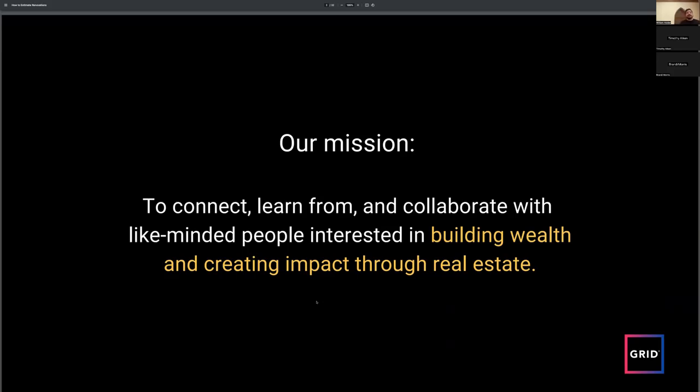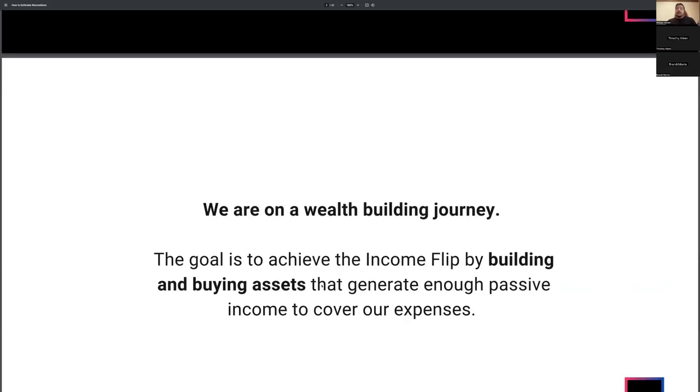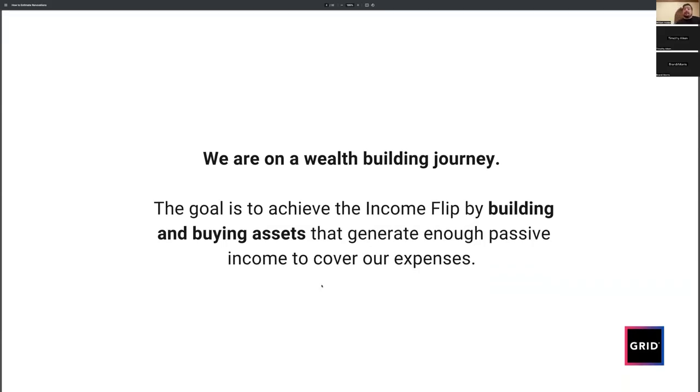So our mission is to connect, learn from, and collaborate with like-minded people interested in building wealth and creating impact through real estate. The goal is to achieve income flip by building and buying assets that generate enough passive income to cover our expenses, right? That's the dream for most real estate investors. It's how do I get to the point that my rental portfolio is covering my expenses, right?